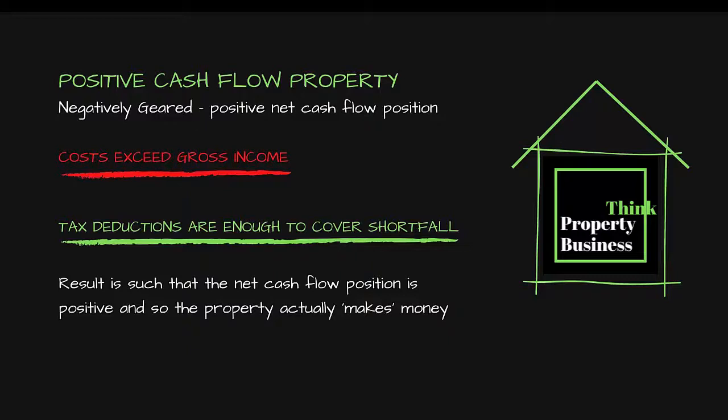Okay, so what defines a positive cash flow property? Well, a positive cash flow property is a negatively geared property that has a positive net cash flow position. So ultimately, the costs exceed the gross income. The costs associated with holding the property, interest on loans, management fees, insurances, etc., exceed the gross rental income we receive from renting that property out.